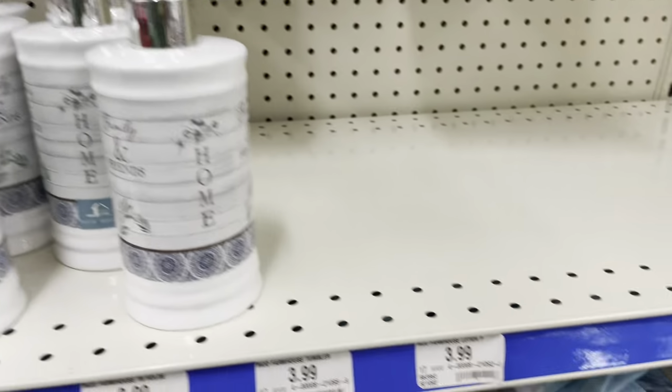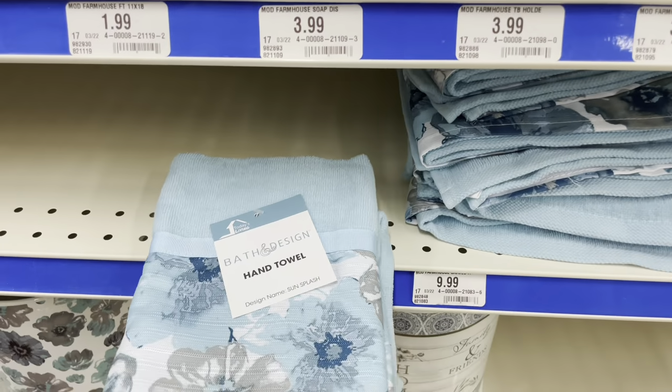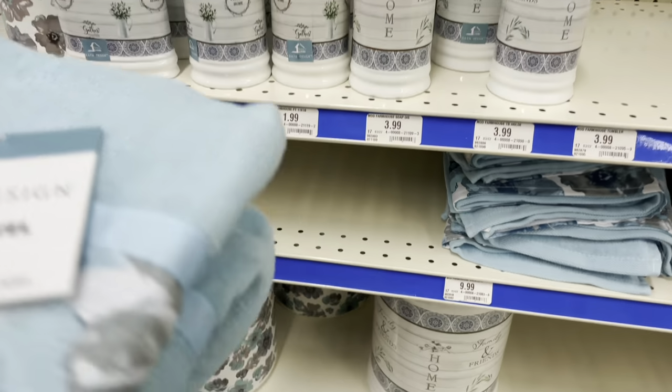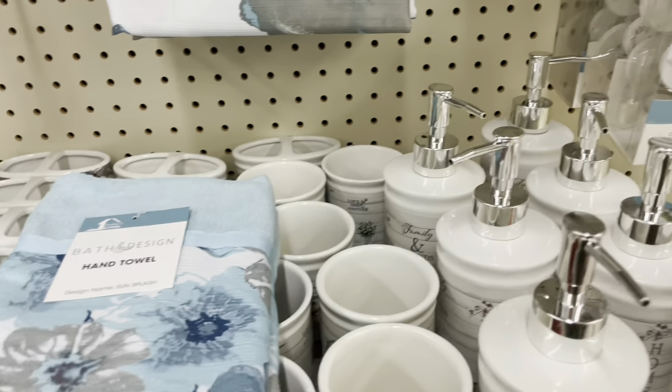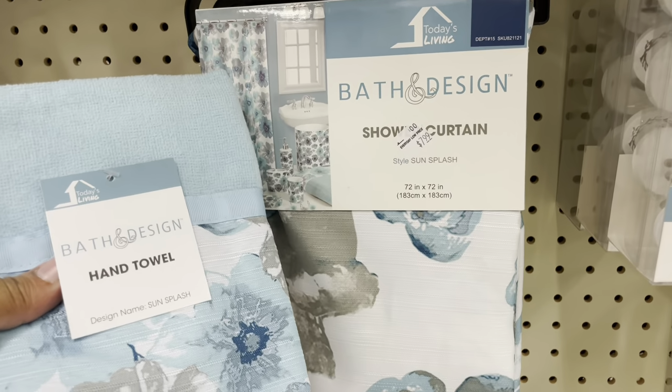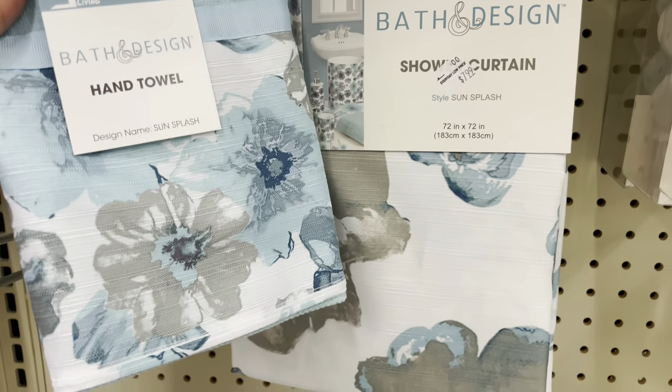They have the soap pump, the lotion pumps. And this blue is really pretty. Look at that. That's the hand towel. Then they have the matching curtain. That's just beautiful. Look at that. They have the whole set.